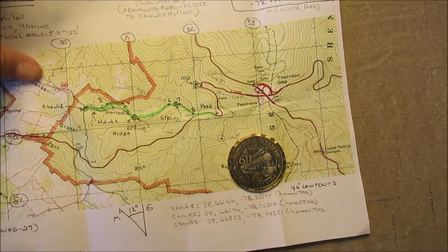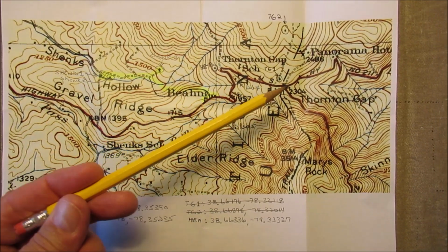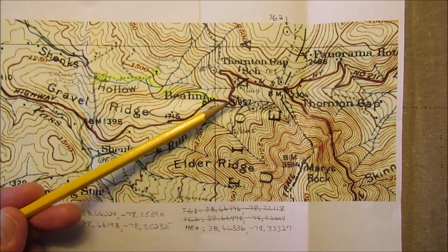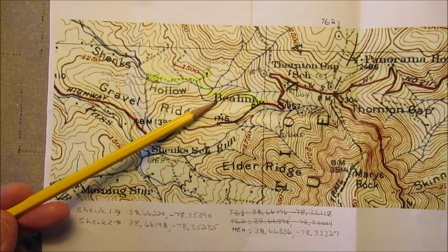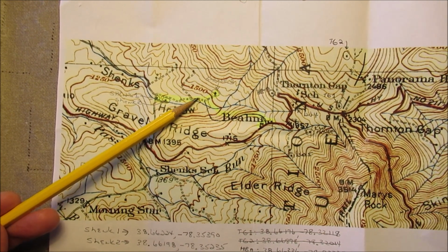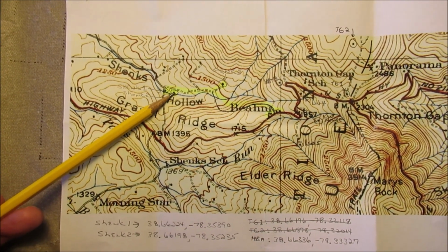Now let me show you the map where I got the locations for the homesteads. This is Stony Man 1933. Here's Thornton Gap right there. Here's the 2 hairpin turns, so that's where I parked. And the road that I hiked down isn't even shown on this map. I just sort of drew it in like this. Once you get across the creek and the swamp zone, you pick up this old road here, and you can see there's a homestead there and a homestead there. This is the one that I explored.